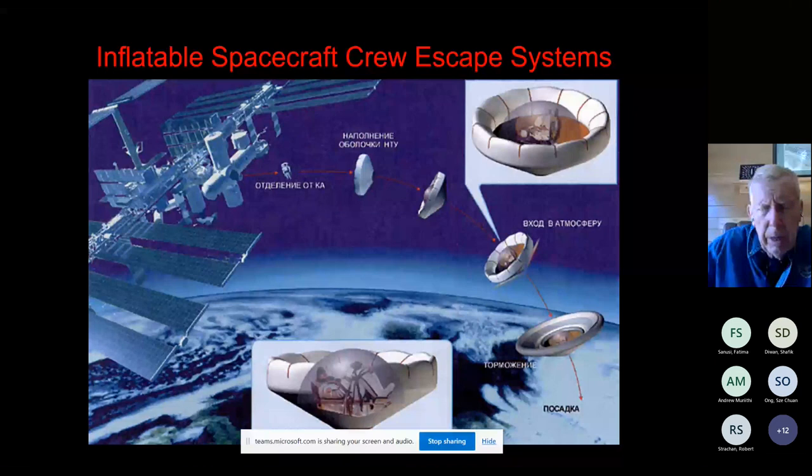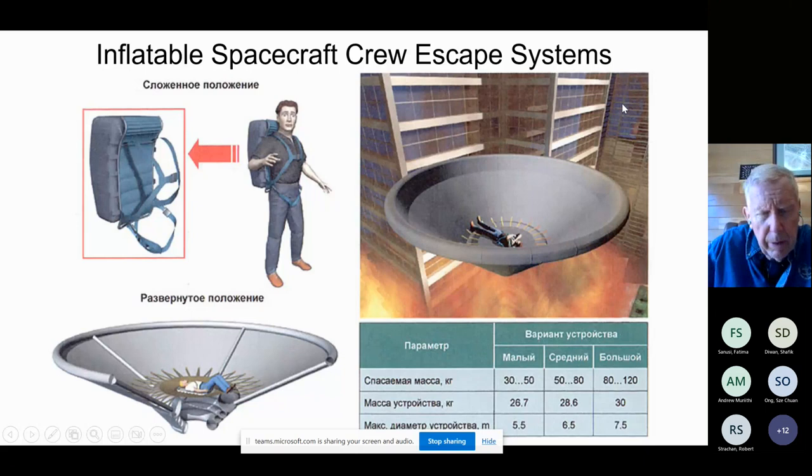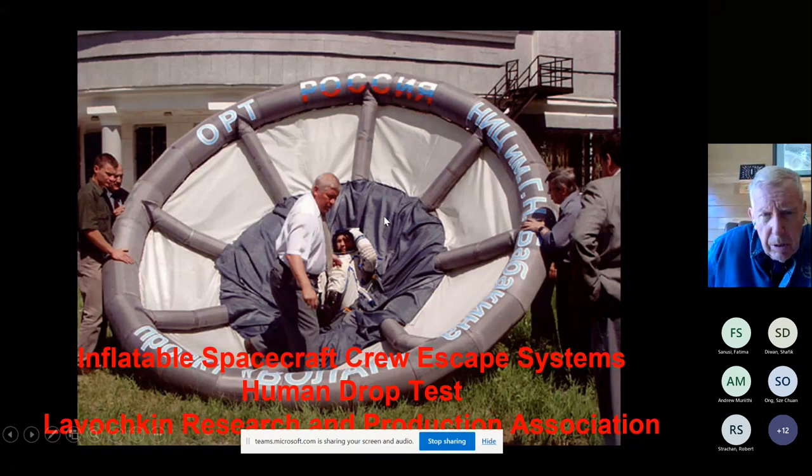And there's a company that's doing this, NPO Lavochkin, in Russia. They've also developed one that could do a jump out of a tall building, like when the 9/11 terrorist attack occurred in the Twin Towers. A system like this could have safely brought somebody back from the Twin Towers at a very high altitude. And they've actually done drop tests. This is a test subject who's been dropped off of a building, and you can see him wearing a Sokol suit. So there are systems like this that are out there being tested.